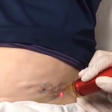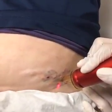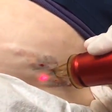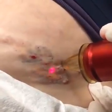A lot of the times you'll hear patients say, as treatments go on, the pain is less and less. However, we do numb our patients here for smaller tattoos, so you're not really going to tell a difference other than the sound.